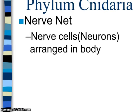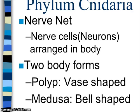Okay, so we do have a start of a nervous system. It's very, very simple. It's called a nerve net. So the nerve cells, or the neurons, are going to be arranged within the body. A lot of short neurons. There is no definite pattern, but because the neurons are short, the response is localized, only involving one part of the body. It does serve to coordinate activities and slow the movement of the animal. Now, the animal can detect and respond to stimuli equally from all directions, and they do not have a brain.